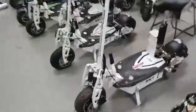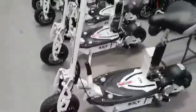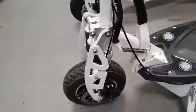Two new scooter launches today. First one here is the brand new SXT 1600 watt scooter. All these scooters, the seat comes off and the scooter folds. One touch of a button.